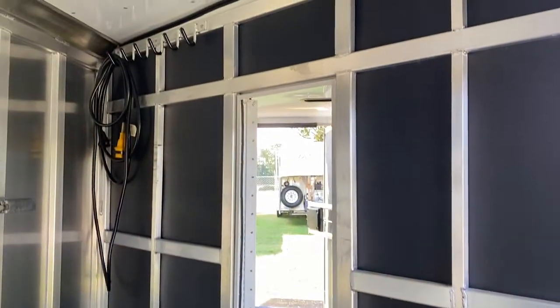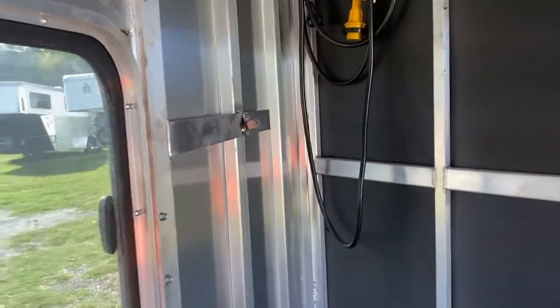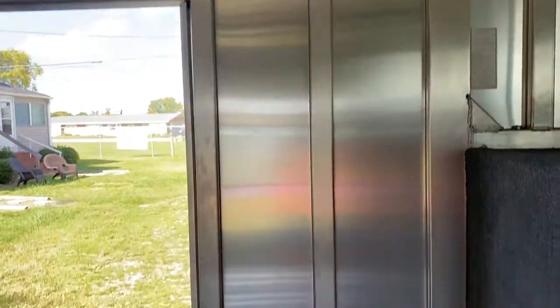Walk-through door. It does have a 30 amp hookup, and you have a cord that goes with that. You can put that saddle rack in here if you'd like. It can come here or it can go in the back, and the back does collapse up. A good bit of room in this trailer.